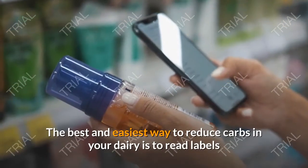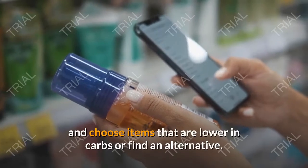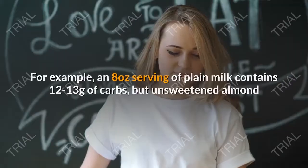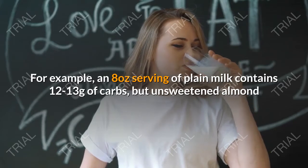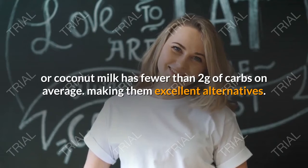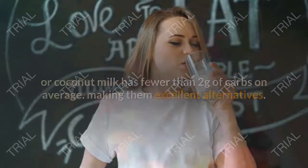The best and easiest way to reduce carbs in your dairy is to read labels and choose items that are lower in carbs or find an alternative. For example, an 8 ounce serving of plain milk contains 12 to 13 grams of carbs, but unsweetened almond or coconut milk has fewer than 2 grams of carbs on average, making them excellent alternatives.